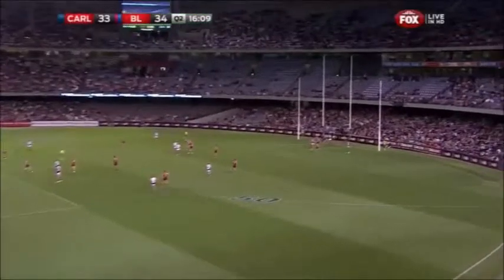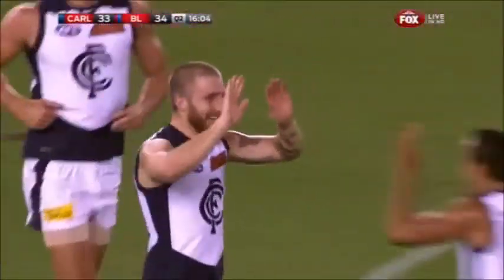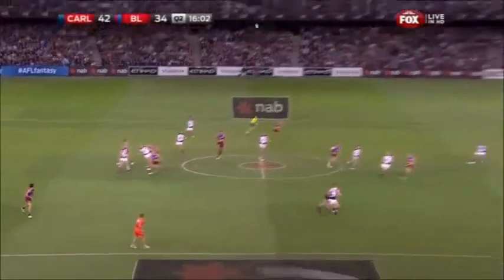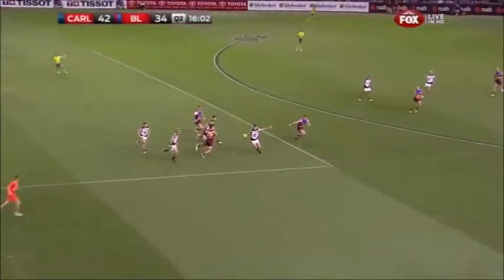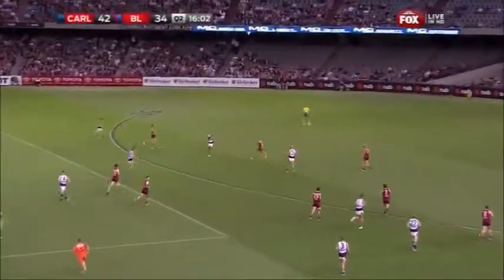Eddie Betts. Oh, he strikes it well. Magnificent. Blues are back in front. You fool me twice. That's exactly right. But Bryce Gibbs, you touched on it, really good. And this is a really smart kick. Just one of the few times they've lowered their eyes going forward to Eddie Betts.